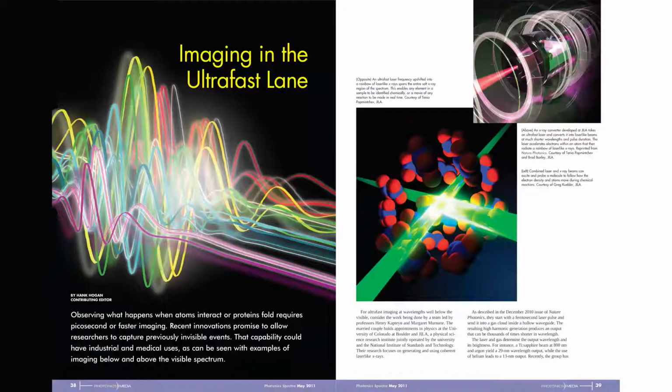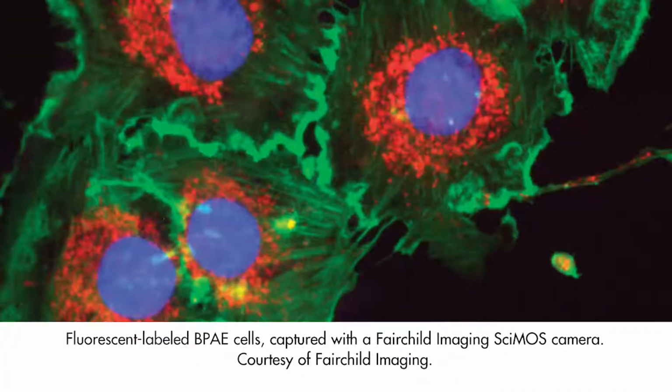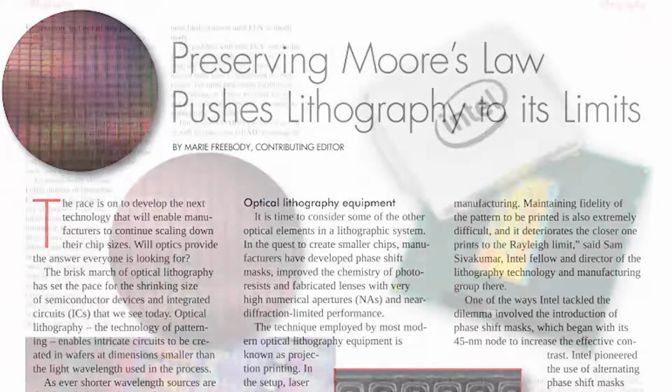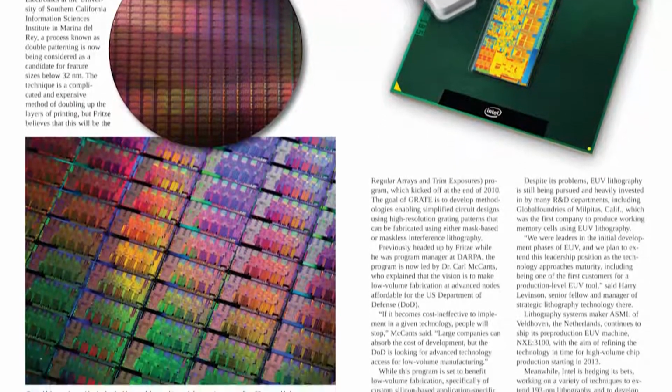The cover story for May is Imaging in the Ultrafast Lane, a feature article by contributing editor Hank Hogan. Hank looks at how ultrafast imaging offers new possibilities for biological and industrial applications at wavelengths outside the visible regime. We also have a feature by contributing editor Marie Freebody, in which her sources discuss whether optical lithography can create integrated circuits with features that are 22 nanometers or smaller, or whether other methods will be required.